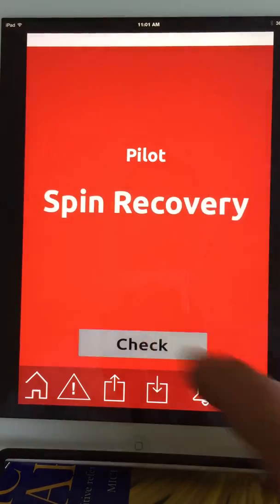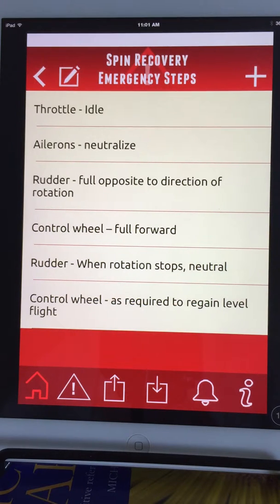So let's see if I got it right. Throttle idle, set it. Aileron neutralized, set it. Rudder full opposite direction of rotation, got it. Control wheel full forward, rudder when rotation stops, neutral. I think I got these two steps reversed. Control wheel as required to regain level of flight. So I have in my mind reversed the fourth and fifth step. So next time I'll know.